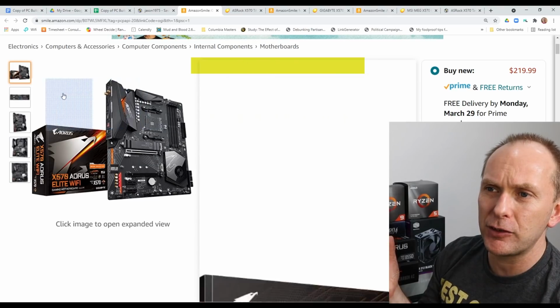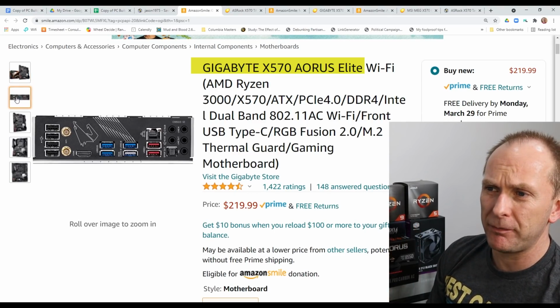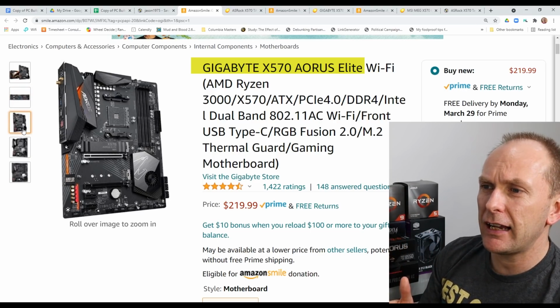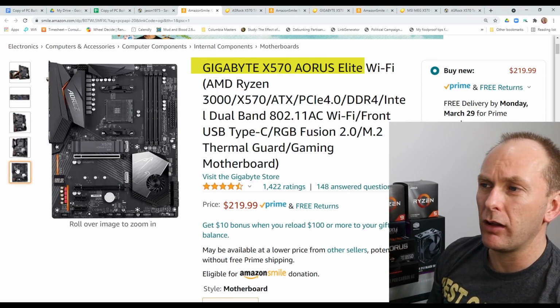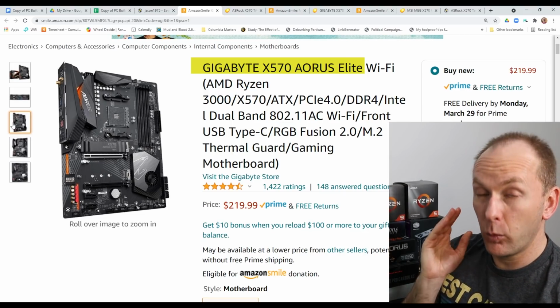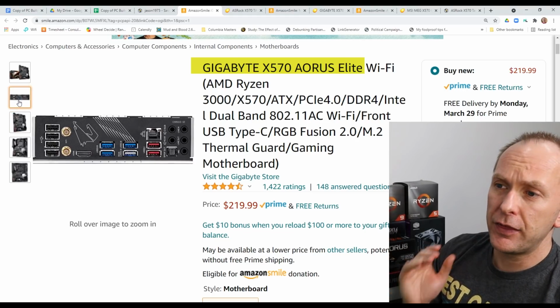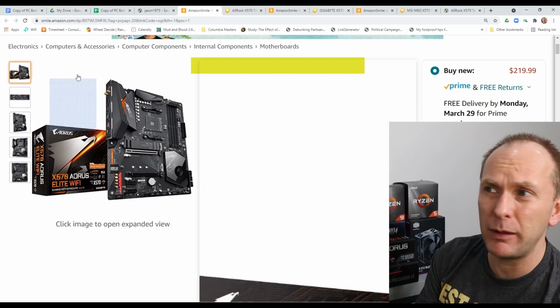This is a board you can buy either with or without Wi-Fi. The non-Wi-Fi version is only like a couple of bucks less, so just for the Bluetooth alone, I think it would be worth it. It's got a ton of USB connectivity on it, and it does have a front panel USB Type-C header as well. For only about $200, I think this is, if you want X570 with BIOS flashback, so you can use it with Ryzen 5000, this is probably your absolute best budget option, and it's got premium features to it.